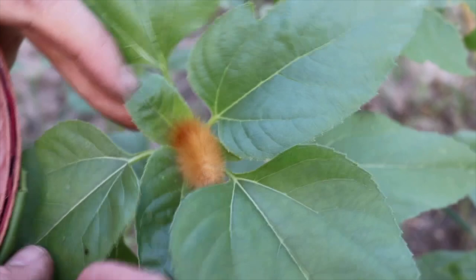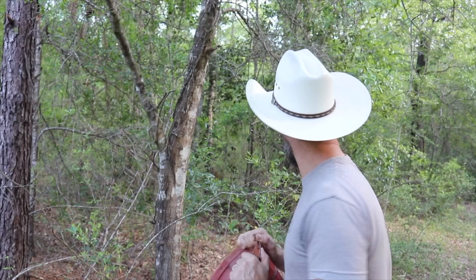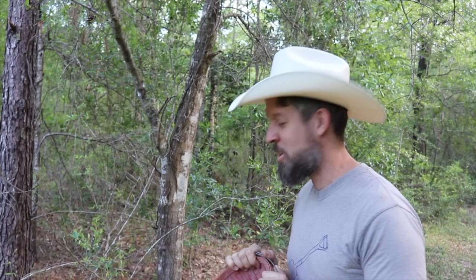Today we're talking about wild food foraging. I'm out in the woods. I could hear wild animals. Actually, those are the neighbors. But this area right here, there's a whole bunch of pathways that go through the woods.